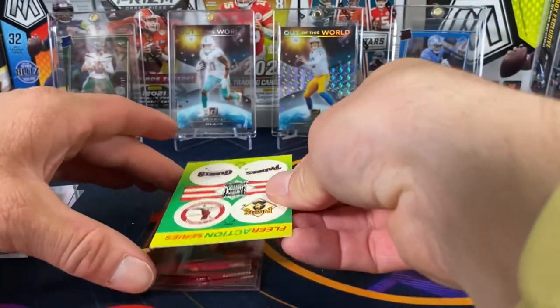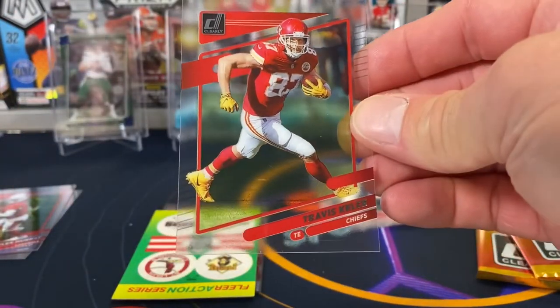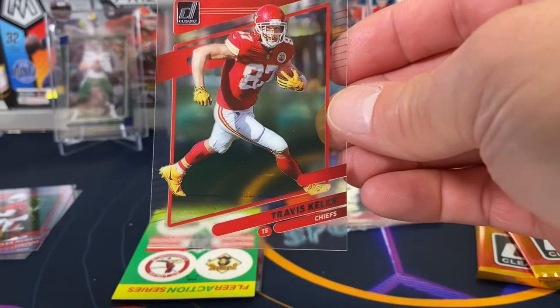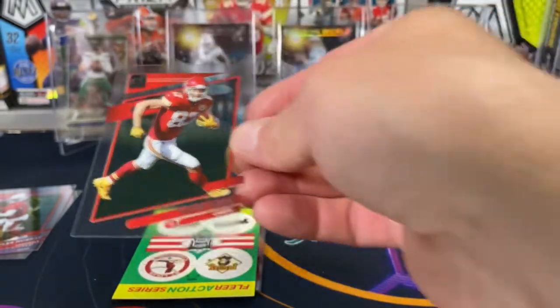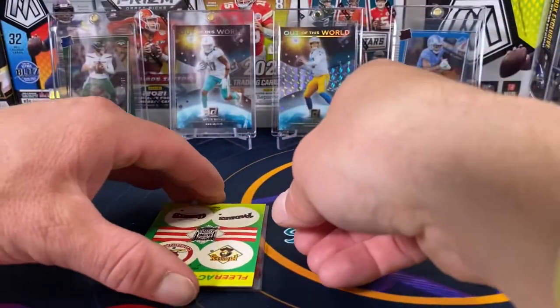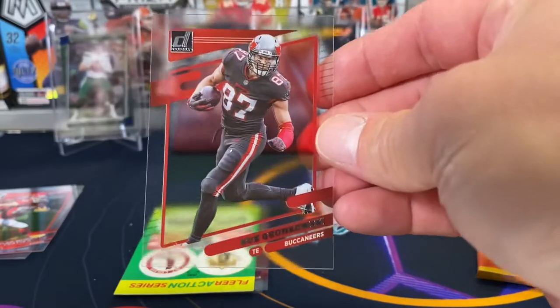So our first base card out of this pack, Travis Kelce for the Chiefs. Pretty sick card there. I like the red match there, so stick him with the base. And our card number two, Rob Gronk.